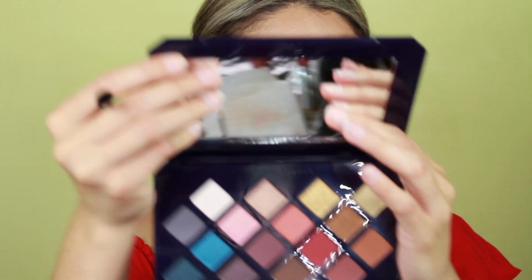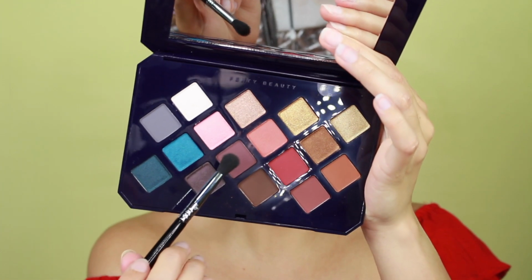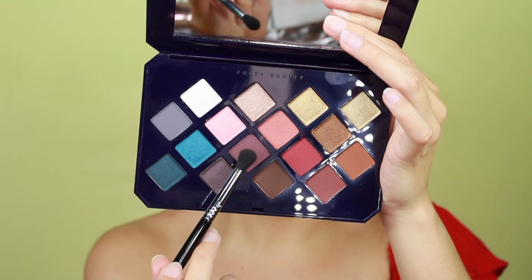Next shade I am going to get, I think I want to get this purple shade. I think this one is called Fess Up. I'm so bad at figuring out the names if they're on the back. I wish they would put the names in the front. I always like it when brands put the names of the shadows in the front. I don't know why they do this.